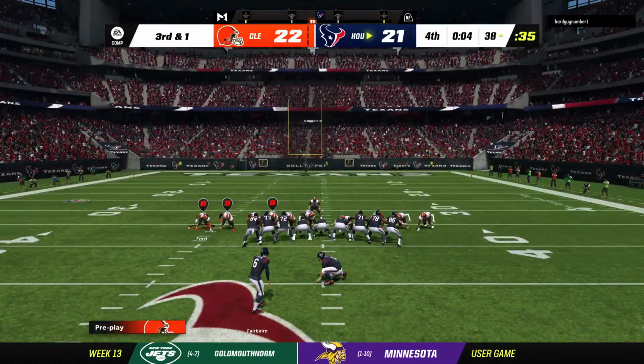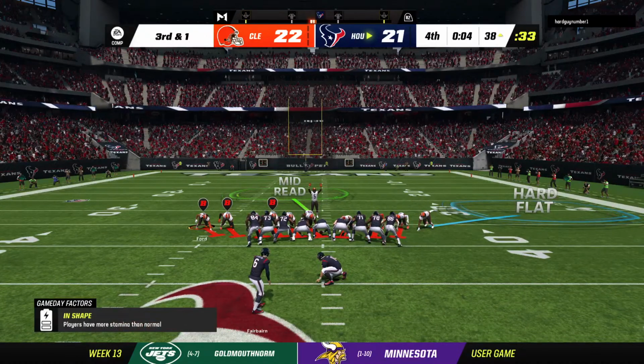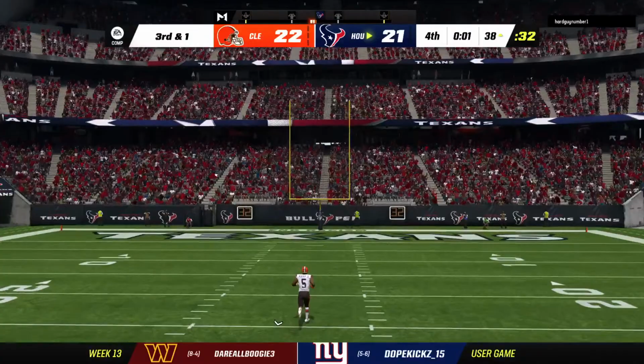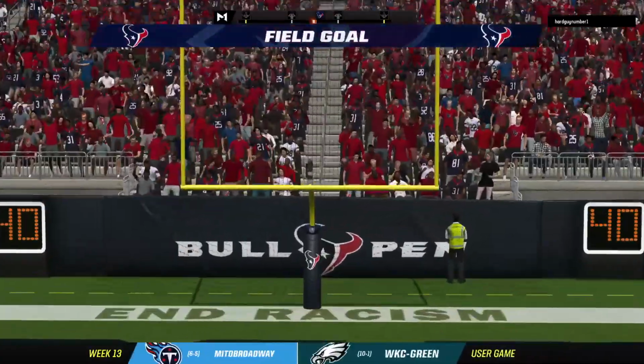And now it all rests on the right foot of their kicker. This from 55 yards out. And he has got it from 55.